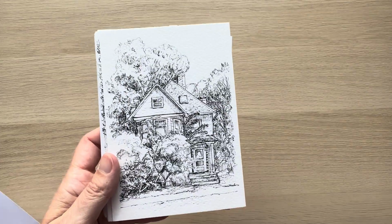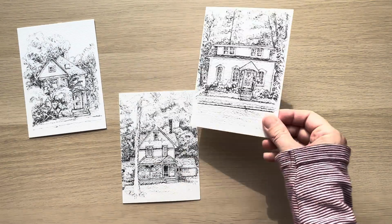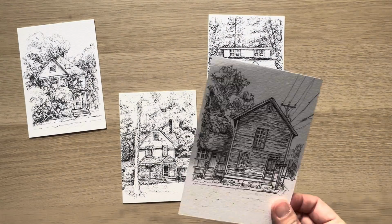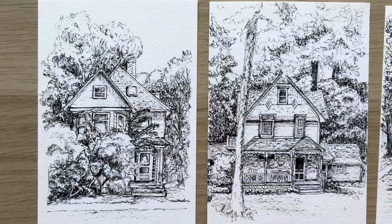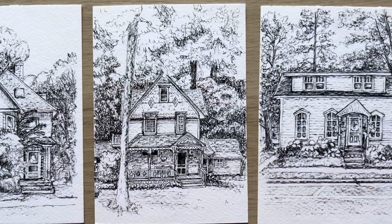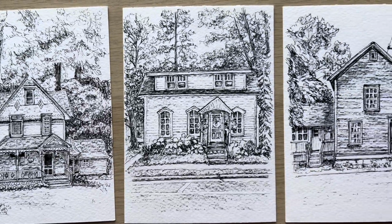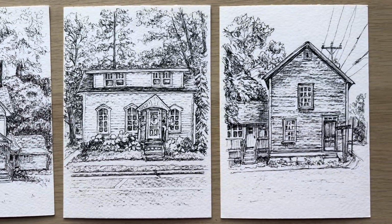The next category were Americana. The thing I loved about this year is that I took almost all of the photos that I drew from, and they're all photos that really spoke to me at the moment and had been sitting in a folder of inspirational drawings for some of them years. So it was really nice to finally sit down and draw them.